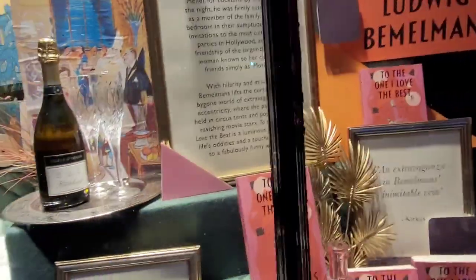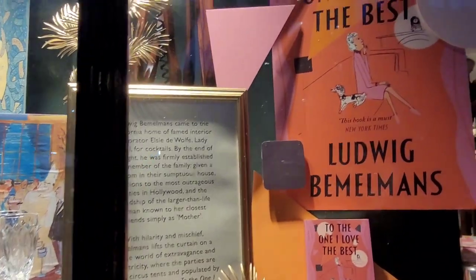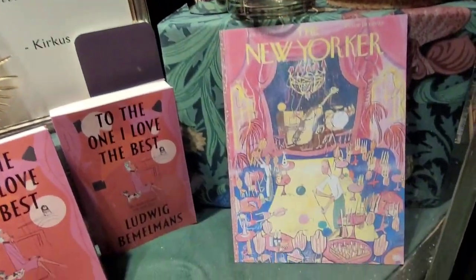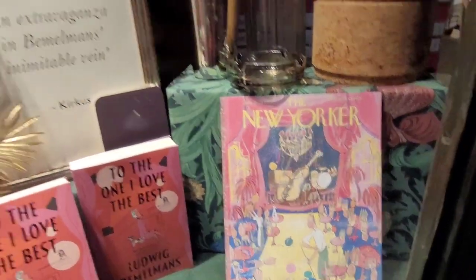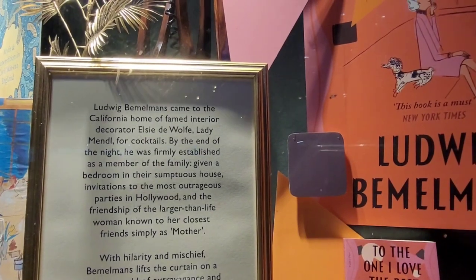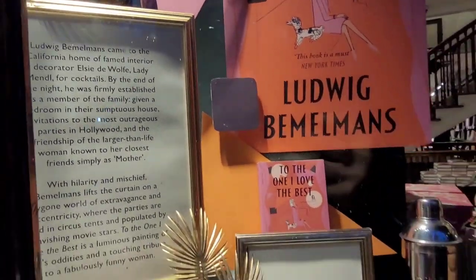Very pretty. We'll pop over to the other window before we nip inside, shall we? What have we got here? Oh, we've got some Valentine's displays. Look at this copy of the New Yorker. I might be a bit rusty with my filming, guys. I'm sorry. I'll try and pick up the Standard, shall I?